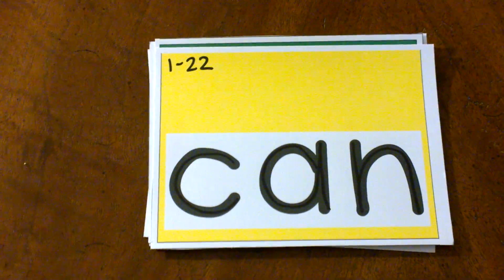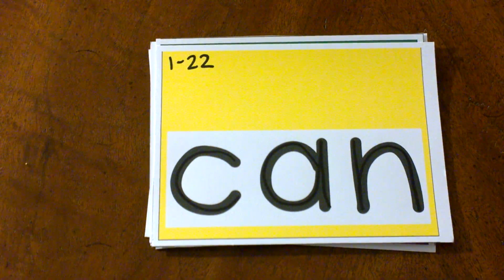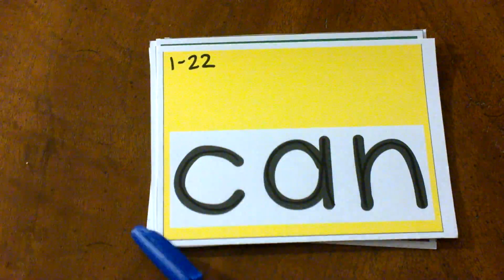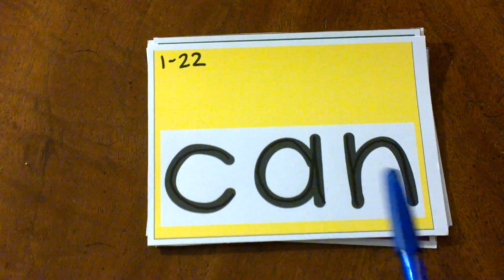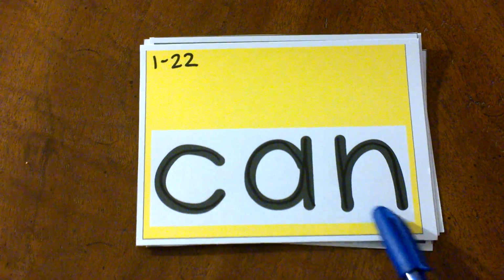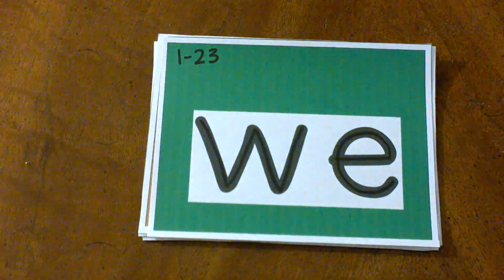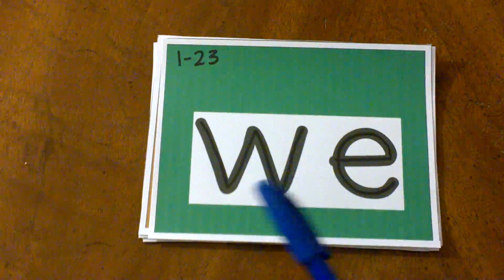Another high frequency word, can. We could sound out k, a, n, but can is in so many books. If we stop to sound it out, we could never read fluently. So we want to memorize can as a sight word. C-A-N, can. Will you please spell and say can? Did you spell it and say the names of the letters? C-A-N, can. This word is we. We are doing a lot of great work learning sight words. W-E, we. Can you spell and say we?